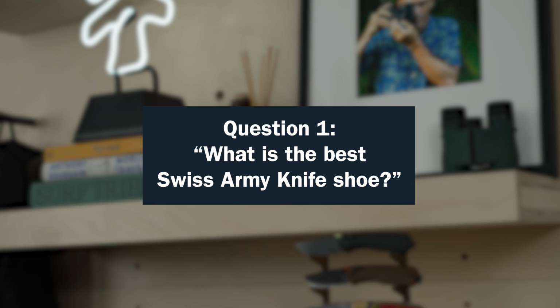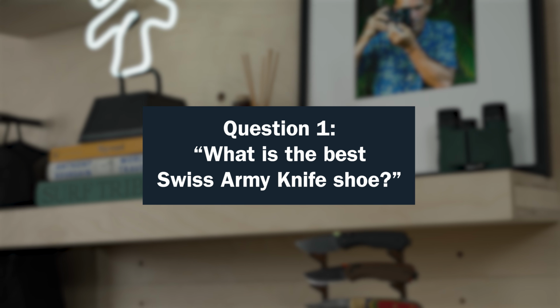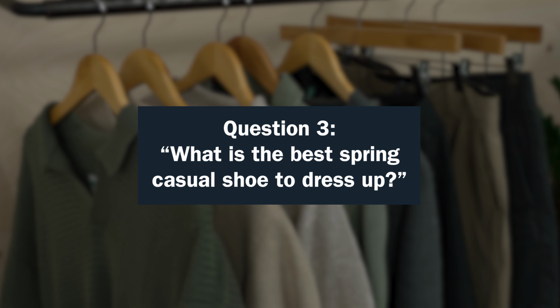All right, next question. The Swiss Army knife of a shoe that you can hike, work out, and city explore in. The best sneaker to wear with shorts. And then the go-to spring casual shoe that you can also dress up. So I'm gonna answer all 3 of these and then I'm gonna give you a couple bonus shoes as well.